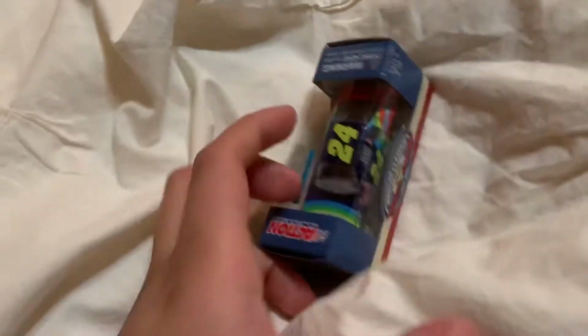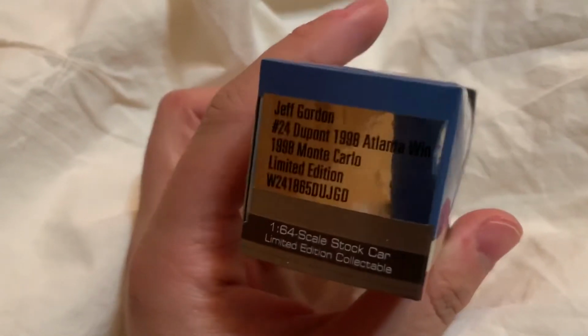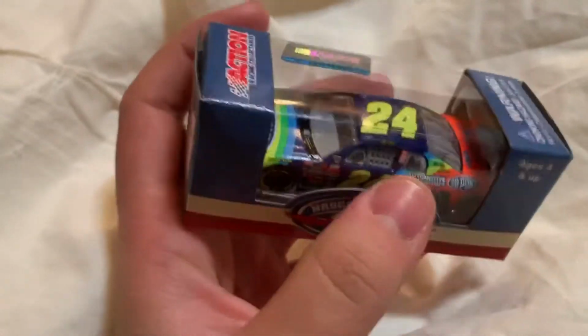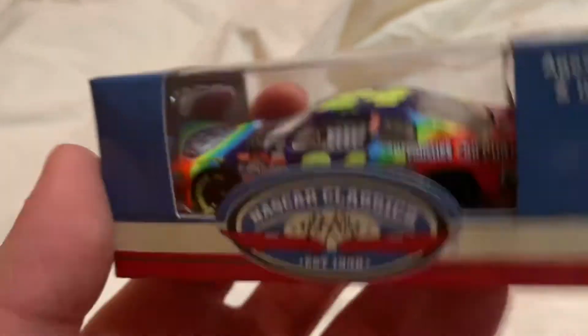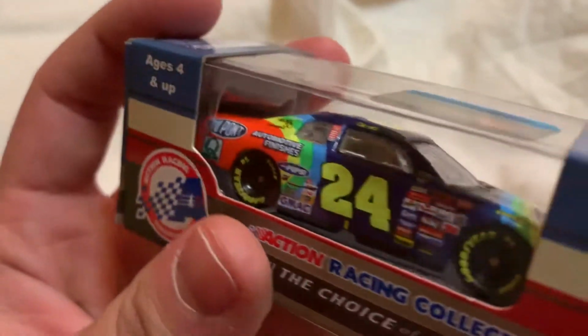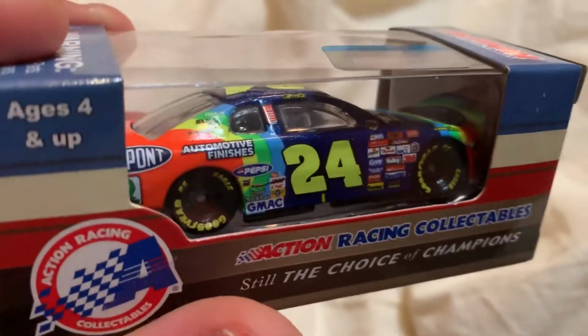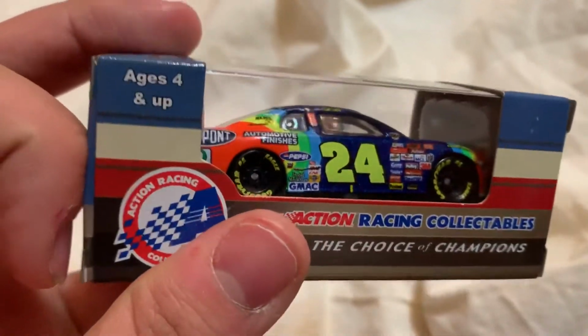Next, last but definitely not least, Jeff Gordon's 1998 Atlanta win car, which I believe was the last race of the 1998 season. It used to be Atlanta as the last race of every season, as opposed to Homestead, Miami, starting from 2002 to present. So yeah, I decided to add a lot of Jeff Gordon to my collection.